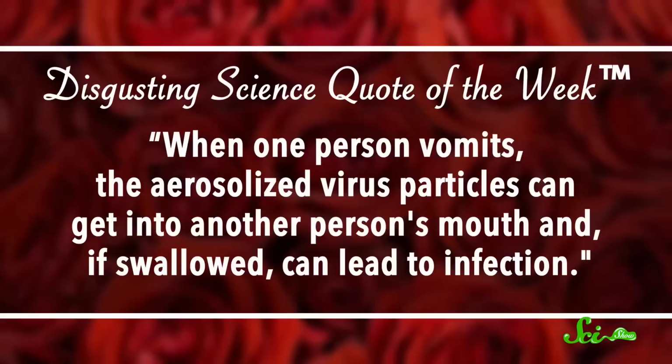Helps explain why norovirus can be spread so easily, and why it can be found, say, even outside the bathroom that a sick, pukey person has recently been pukying in. So in this disgusting science quote of the week, one researcher concluded, and I quote, "When one person vomits, the aerosolized virus particles can get into another person's mouth, and if swallowed, can lead to infection."